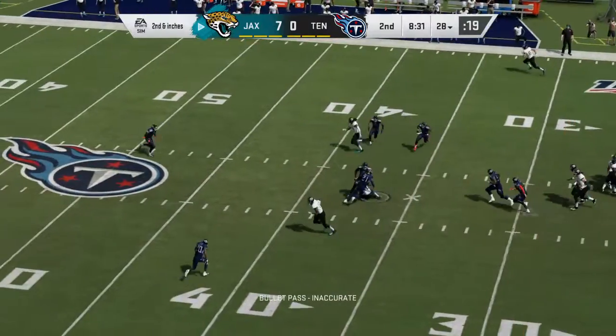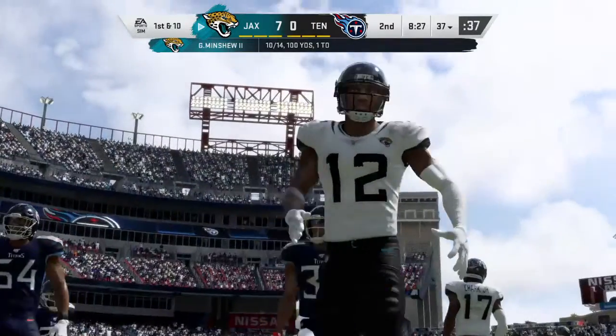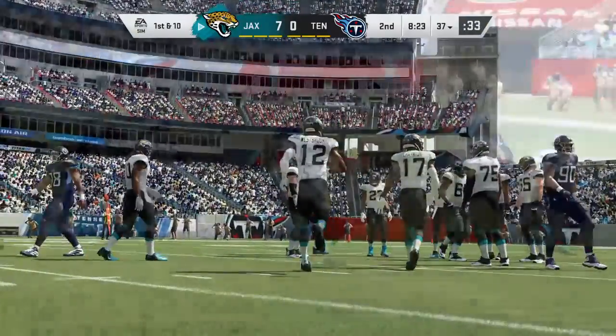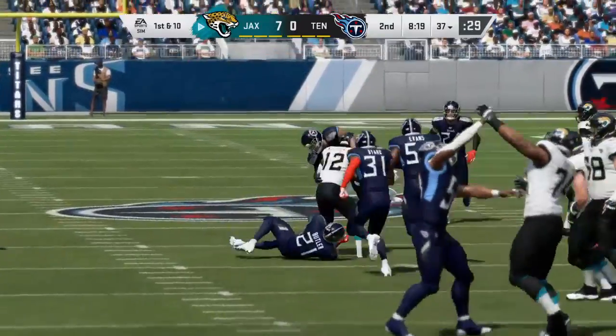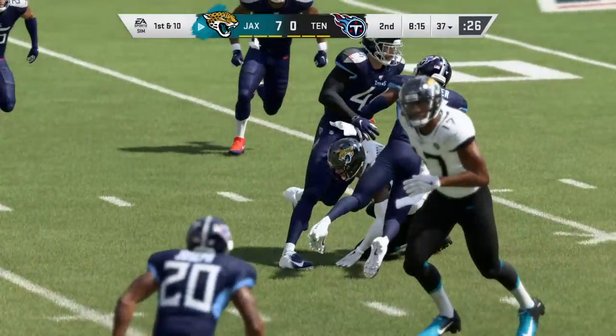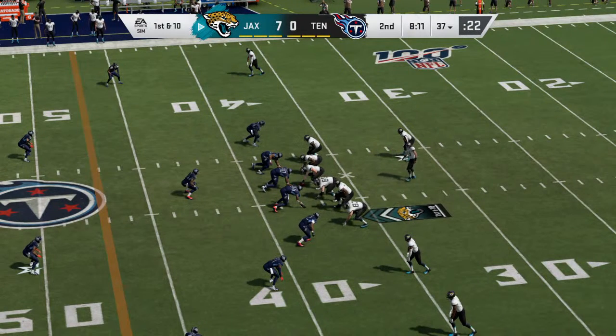On 2nd and inches, Minshew. The open man is Westbrook. 9 yards the pickup there, and it's a first down. This has to go down as one of the simpler routes in the playbook, but oh so effective. Nice completion there. Keeps the sticks moving. Back-to-back good plays have them on the move on first down.